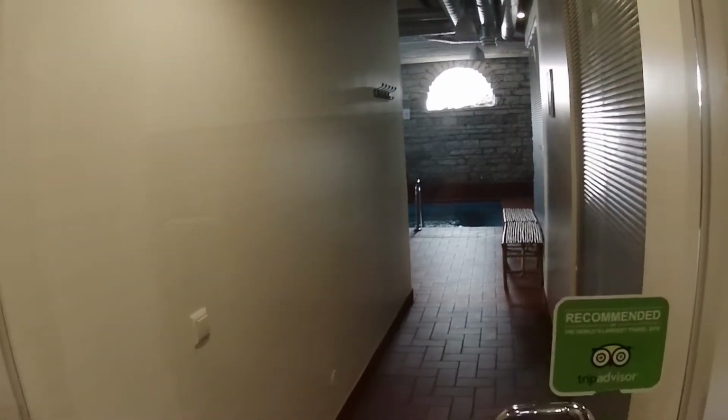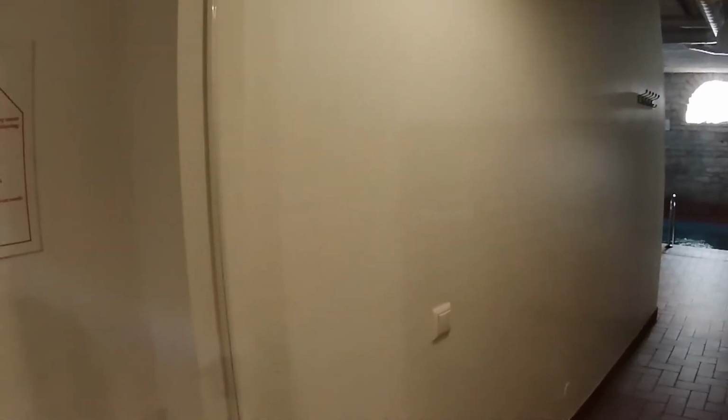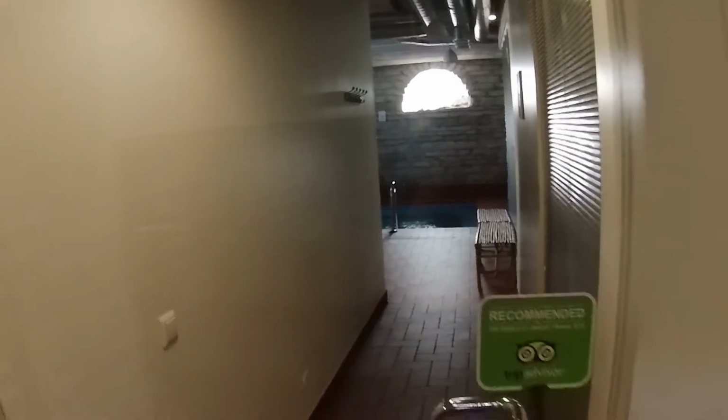The shower part is round there to the left, as well as the sauna part. So you can have a hot shower, cool off with a hot sauna, cool off with a cool shower, dip into the plunge pool. I think that's the order that you attack these things in.